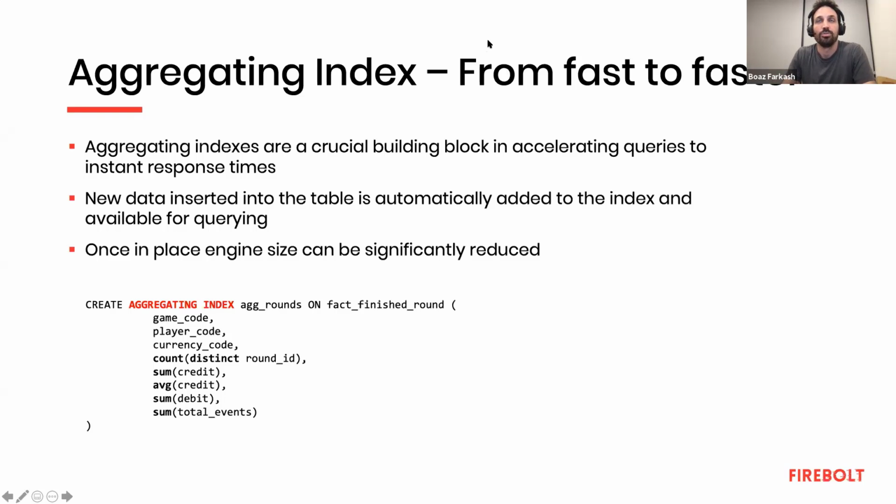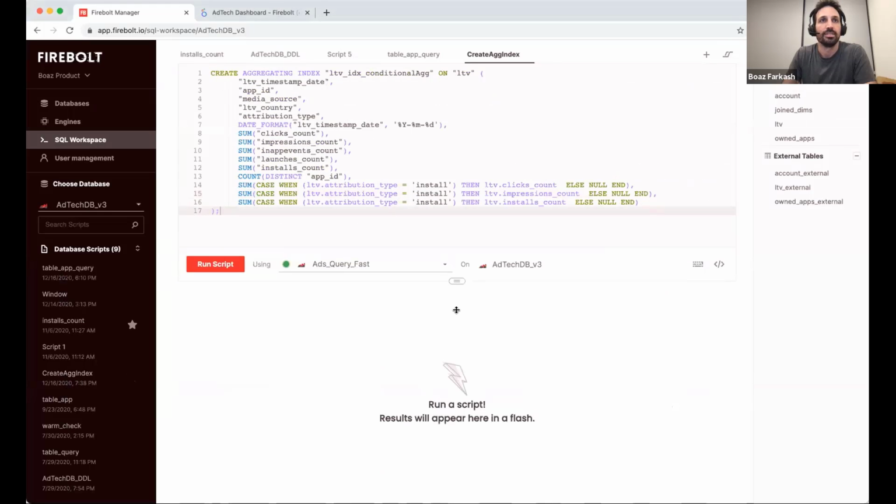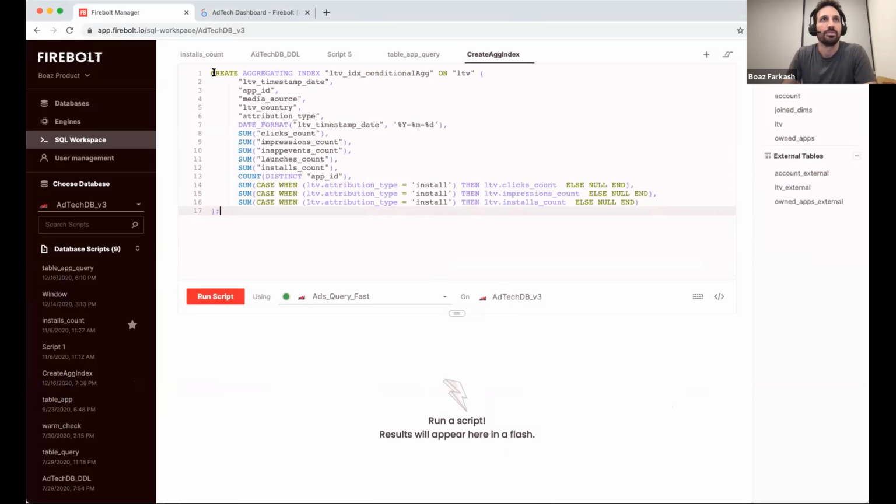So I'll go back to the product for a second. If we go back here, I have pre-saved the index. For this data set, this was the command I actually used to create an aggregating index. You can see it on the LTV table. It has the variety of case statements we saw before, and so forth.